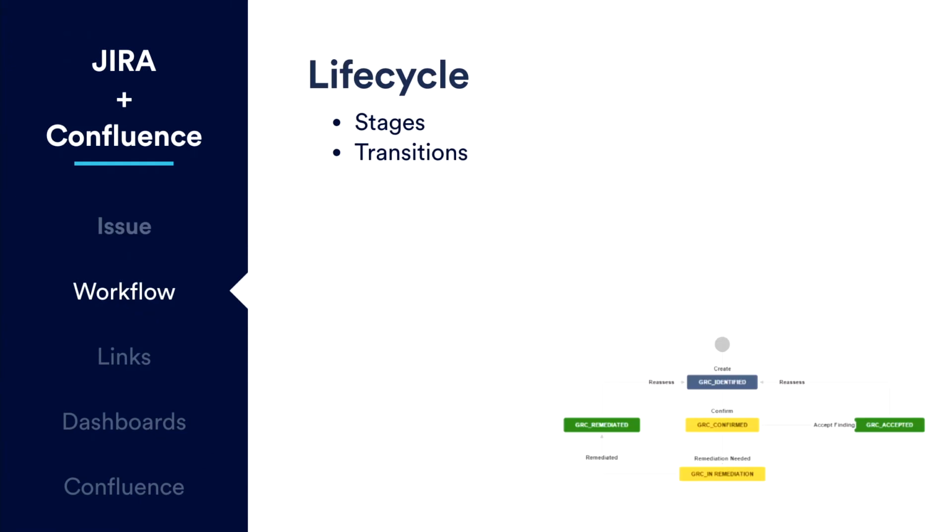And then we talked about the workflow. So each one of those objects goes through a lifecycle. For example, if you have a finding, that finding first has to be confirmed, then there is a decision made, then we have a remediation, or we just accept the finding. So that's the lifecycle for the finding. And that's what we did for each of those objects. And we define what are the stages and what are the transitions. So this is essentially a workflow in JIRA terms.